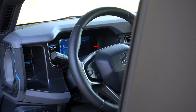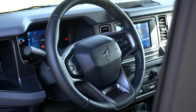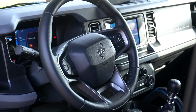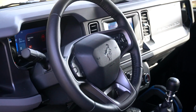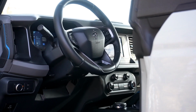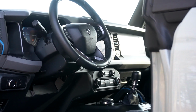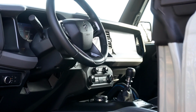As far as the driver assistance suite goes, you do have adaptive cruise and some rear cross traffic alert, I believe, but you don't have more advanced things like lane keeping assist or the full, kind of Blue Cruise type stuff. So it won't drive itself for you. The steering wheel itself, though, feels pretty good in your hand. The buttons are rubberized, so again, you're kind of giving that durable, waterproof, rugged feeling here.